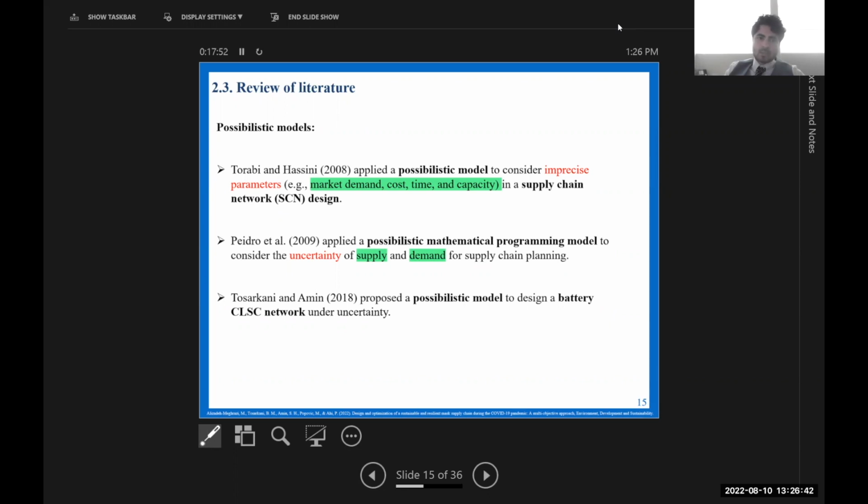The other case is the study of Pietro. They developed possibilistic mathematical programming, and they considered the uncertainty of supply and demand. And the last one is related to my previous research, where I developed a possibilistic model for the battery closed loop supply chain. In that specific model, I considered that all the parameters are uncertain.